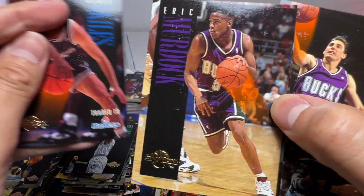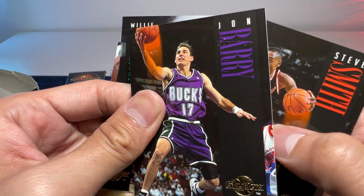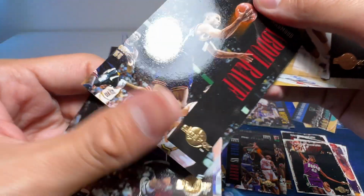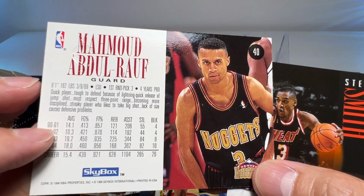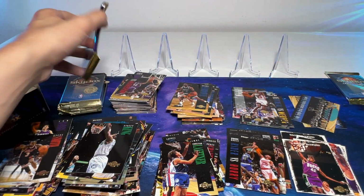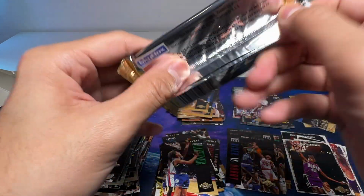Scott Skiles, I know he's a pretty good shooter back then. Willie Anderson, one of the role players for Spurs. John Barry had a pretty good stint, I think, previously. There's Chris Jackson right here with his name changed. He's a very fantastic player as well. And that's Steve Smith. I mean, most of them were great.